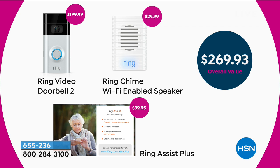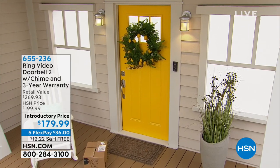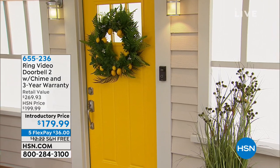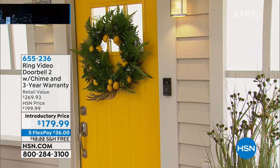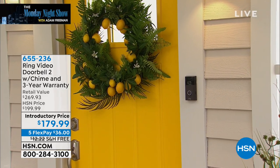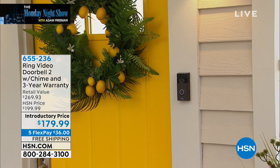Ring doorbell is about deterring those porch pirates. I don't know if you were the same at home, I always think about when somebody rings the door, I always used to look at Chelsea, or Chelsea would look at me and like, who's there? Who could it be? And we never wanted to answer it. Now you will always know who is at the door.